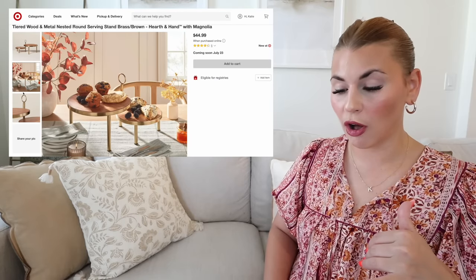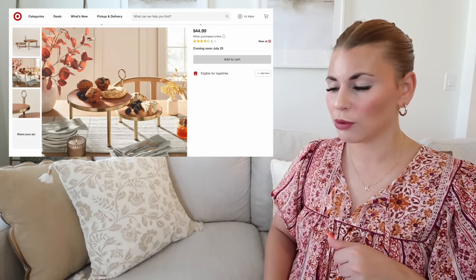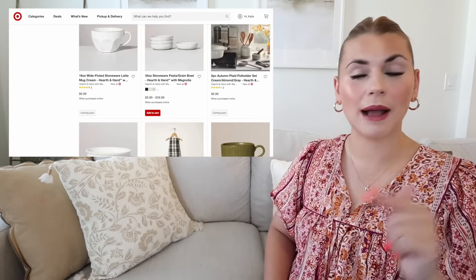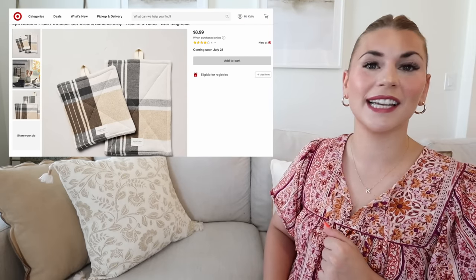I think it looks beautiful with all of the other fall items that they have. We're seeing a few arrangements here that I haven't seen yet. So we're gonna go back. Oh yeah, here it is. Okay, so this is the pot holder set. I'm definitely gonna be picking this up. This is $8.99 and something you can definitely expect to see in my fall decor haul.